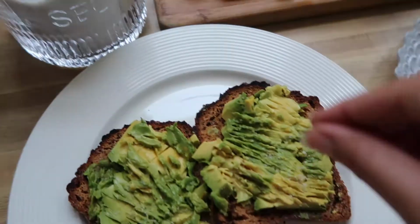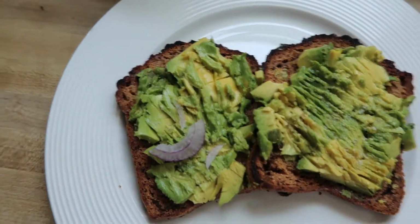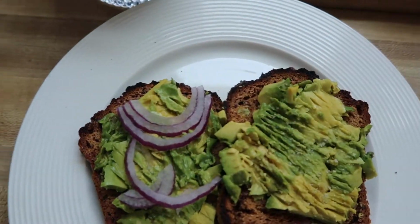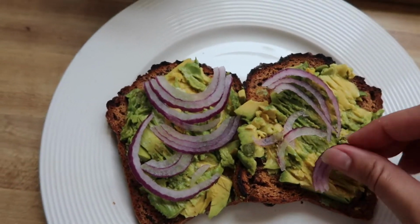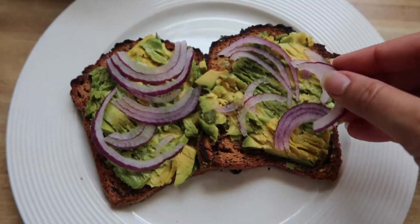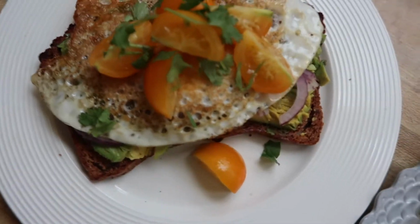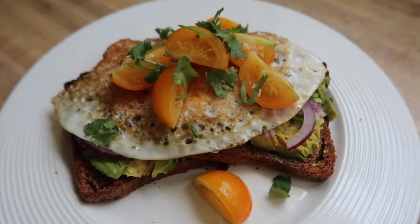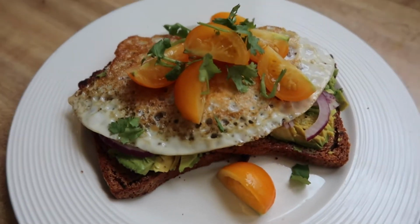So I like putting the onions on top of the avocado because, again, it's going to hold nicely. And you can use as little or as many onions as you desire. Another great alternative is radish if you're not a fan of onions. The finished egg goes on top of all of that with the sliced tomatoes, and I had a little extra cilantro from my garden, and how good does that look?